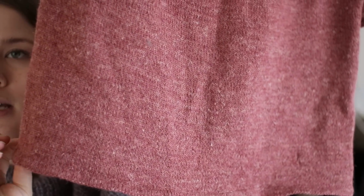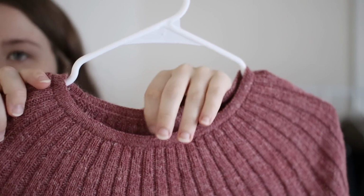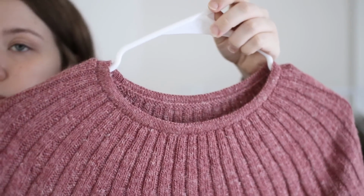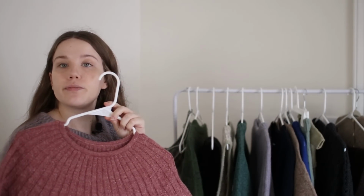It turned out nice, and I've worn it a few times, not a ton, but I think I'll wear it more once I don't have a belly. So yeah, there's not much more to say about this. I really like it. I like the yarn, I like the pattern. It's cute. I like the color a lot. It's rosewood pink.